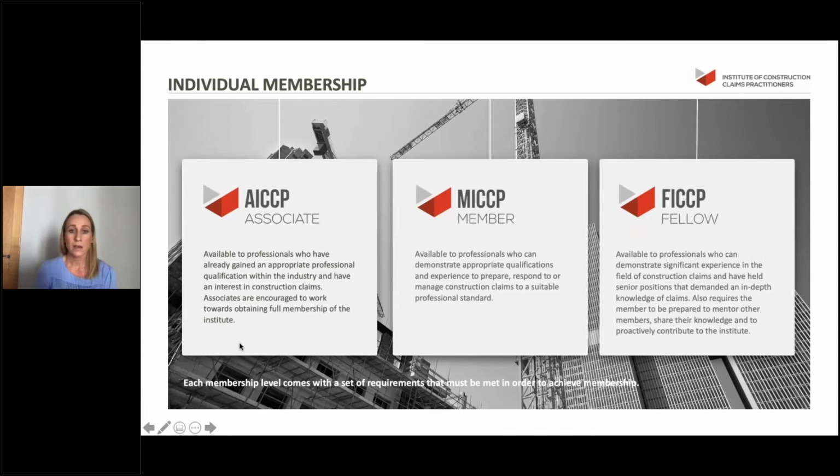So our membership levels, we offer three levels of membership: associate, member and fellow. Associate is our entry-level membership, and members joining at that level are encouraged to work their way towards full membership through additional courses and qualifications. We then have member, which is available to those who can demonstrate appropriate qualifications and expertise to be able to prepare, present or manage claims to a suitable professional standard. And then finally we have fellow, which is reserved for those who can demonstrate really significant experience in the profession. And fellows are also encouraged to get involved with the Institute to give back to the more junior members, be it through our mentoring programme, presenting webinars or submitting articles for our private members area. So very brief introduction to membership there.